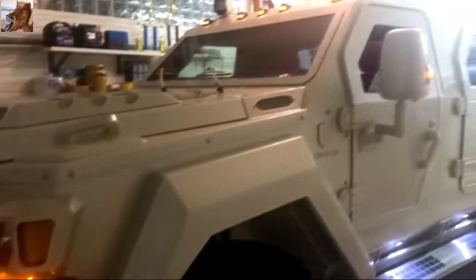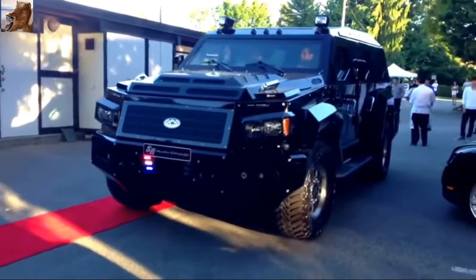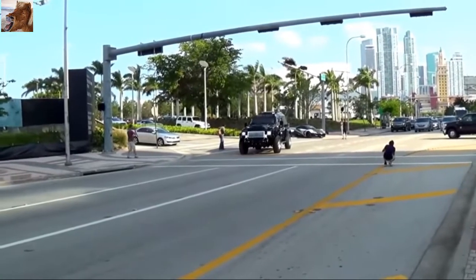This truck doesn't guzzle gas, it inhales it, about 34 liters per 100 kilometers, according to the company. The vehicle starts at $629,000, but most go for several hundred thousand dollars more. It weighs twice as much as a Hummer and can stop a bullet from an AK-47.